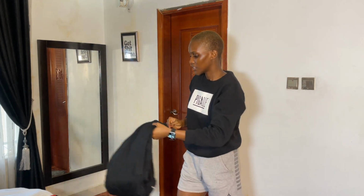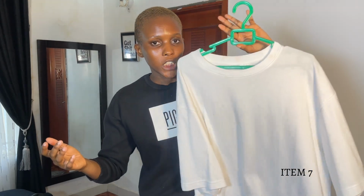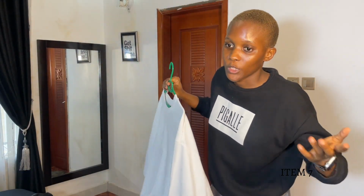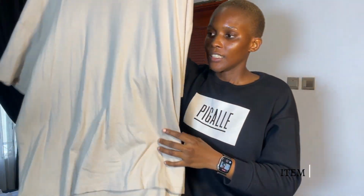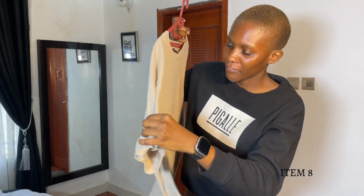That's for the pants. For the tees, I have this white shirt from Uniqlo. I bought an XL instead of an L. Anyway, I'll still rock it. I have this nude plain top from Shein. Not my fave, but a staple piece, for sure.